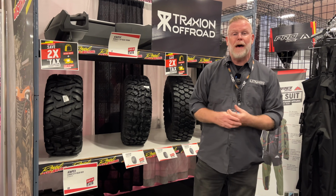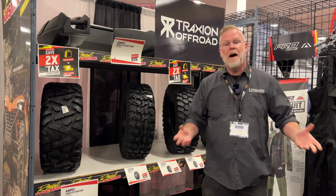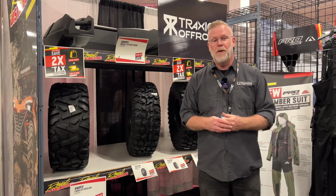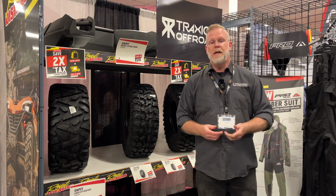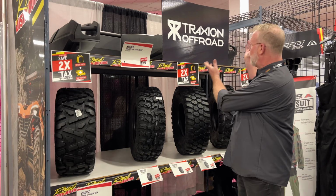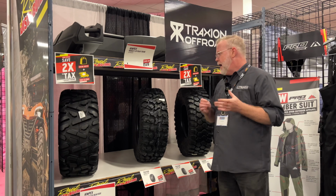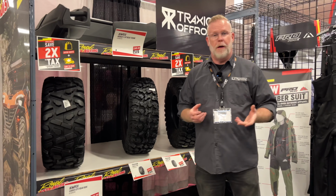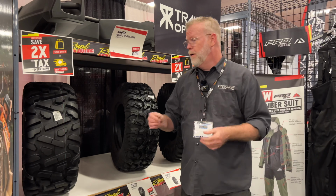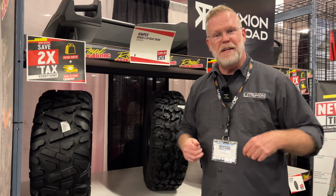And I'm a passionate ATVer, and what I love the most is tires. So what did I do? I teamed up with some partners, and we created the only Canadian tire company for ATVs, which is called Traxion Offroad. These are the tires that I designed. Now, you might see some tread patterns that are familiar to you. Thing is, what's under, like the compound and the radial carcass, is my design.